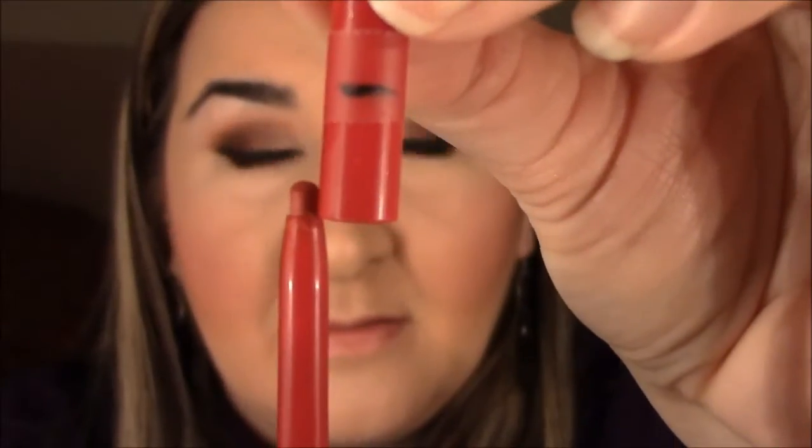So this one I haven't really used that much of it. Actually I have, wow. So that's at the full. I haven't marked it yet, but there's only that much. So I have used quite a bit of that, so I'll go ahead and mark that right away.